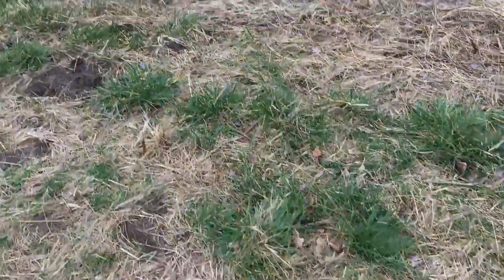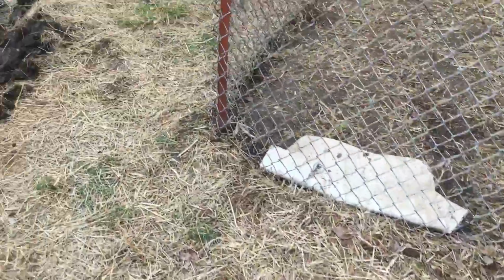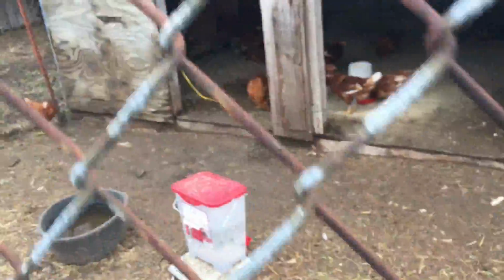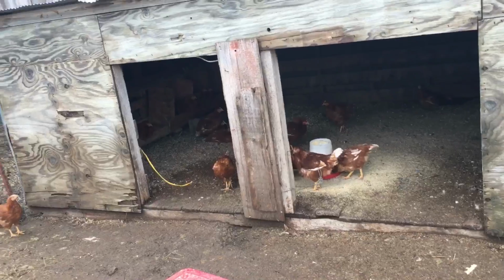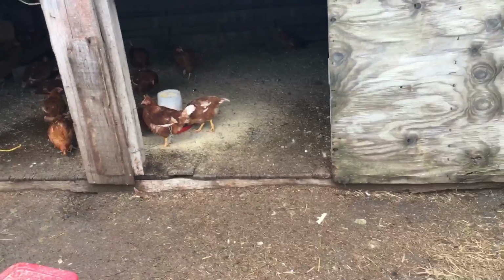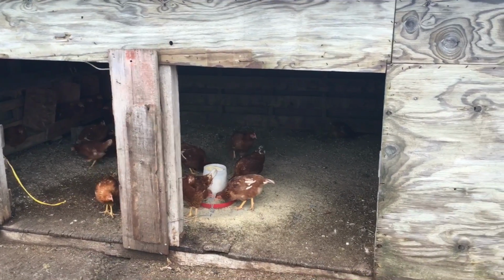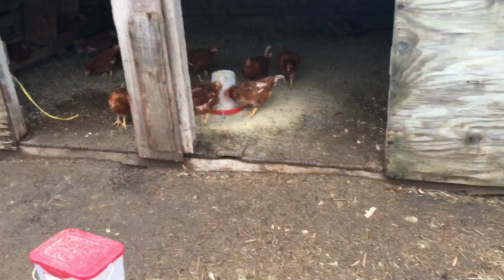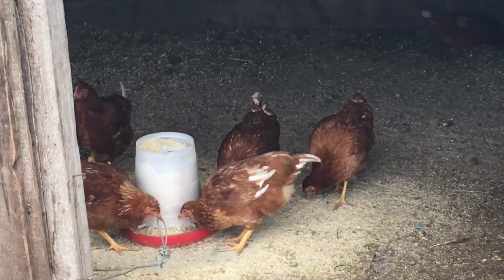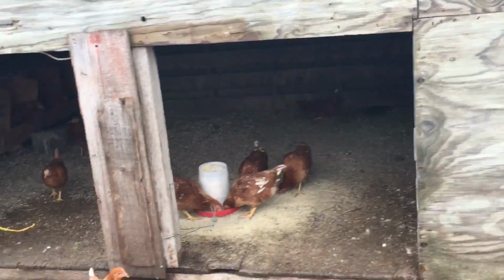And I'm so excited about the green grass. I love green grass. It's just a good sign that it's almost time to plant the garden. Here we have some chickens that I showed you in an earlier video. Go check that video out. These are my brother's. He takes care of them. And they haven't started laying yet.